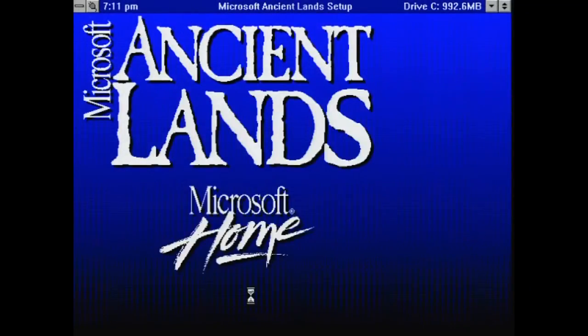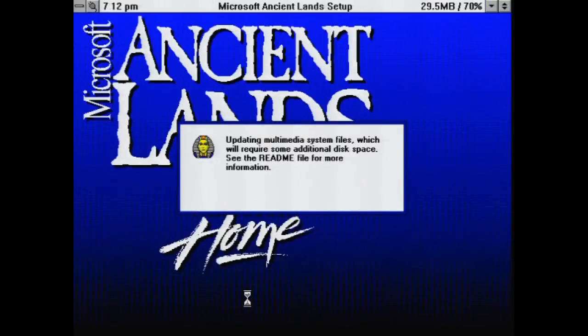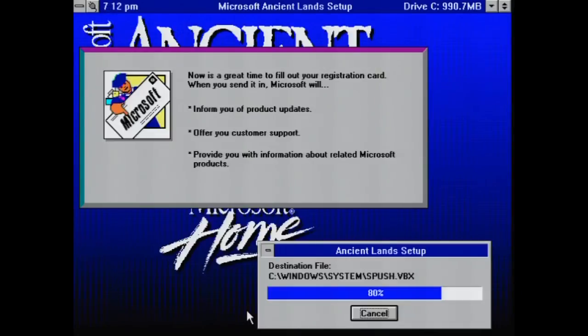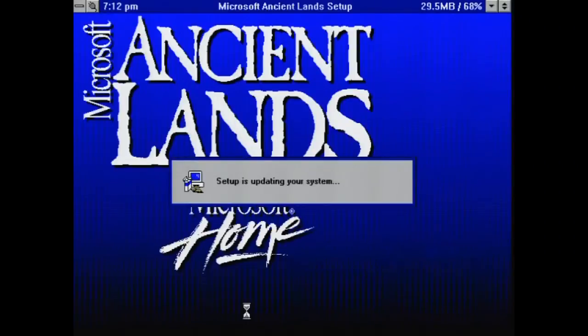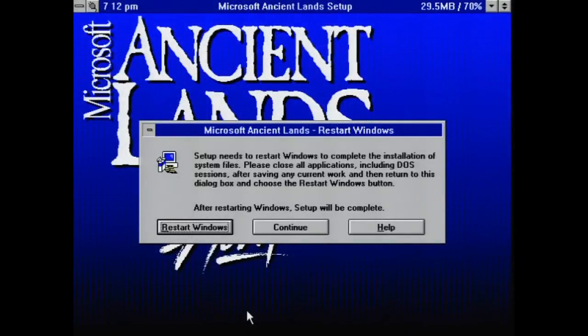Installed Microsoft Multimedia. I still remember back in the day when you would bring new software home and you would just have to cross your fingers and pray that it would install and work properly, because not every time it would work. I remember many a time bringing home a new computer game to play and it wouldn't run right, and we'd have to take it back to the store. That was never a fun experience.